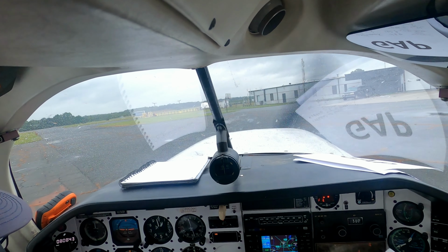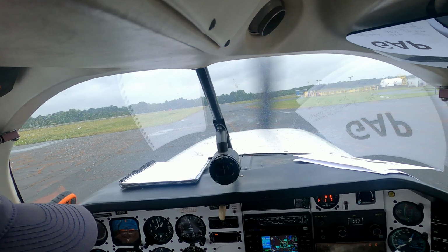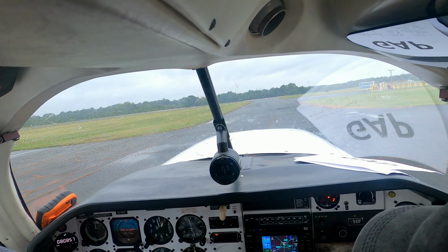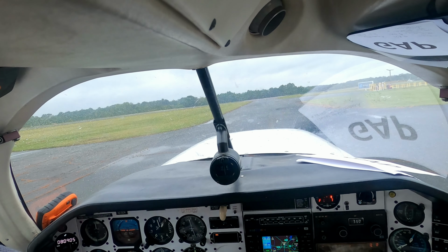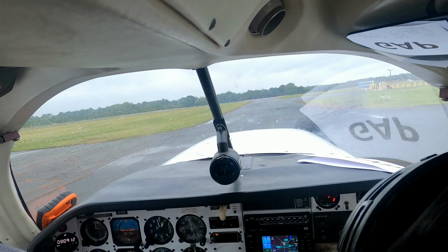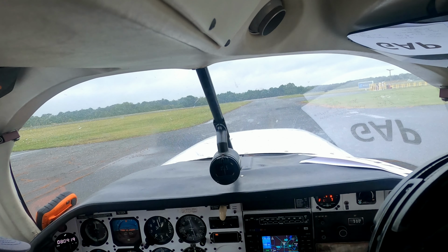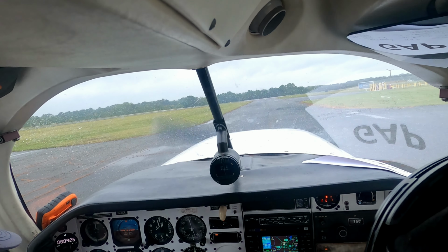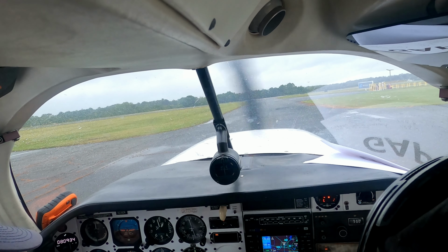Ground, Mooney 231 Delta Romeo is at Heritage Ramp, ready to taxi with X-ray, IFR to Sugar Charlie 00. Mooney 231 Delta Romeo, Winston Ground, cleared to the Sierra Charlie 00 airport via as filed, climb and maintain 2,500. Expect 6,000 ten minutes after departure. Departure frequency Greensboro 124.35, squawk 5253.